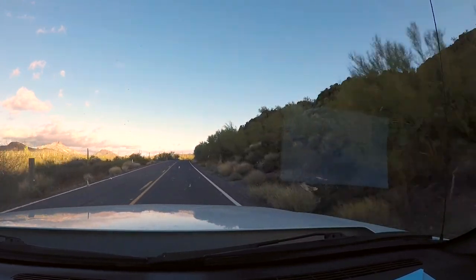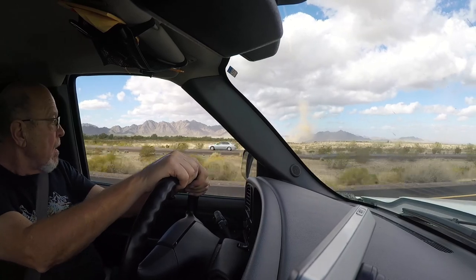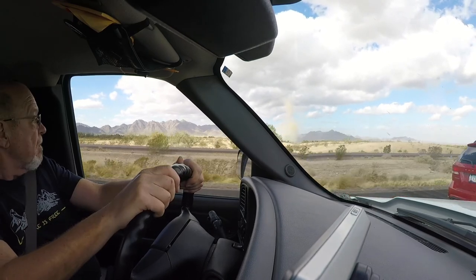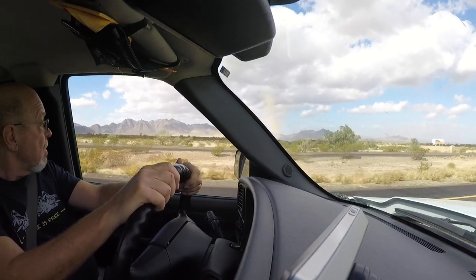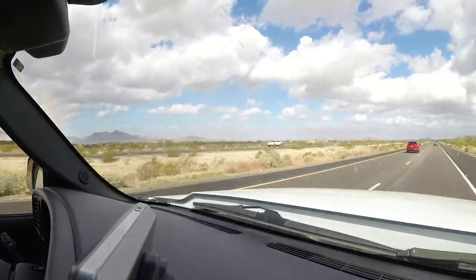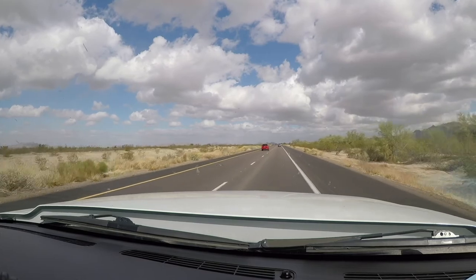Can't get over this great scenery. But we're on our way. I don't know if that's a sandstorm or what's going on over there. It's dissipating a little bit. Anyway, this is the view headed to Quartzsite. Nice mountains in the background.